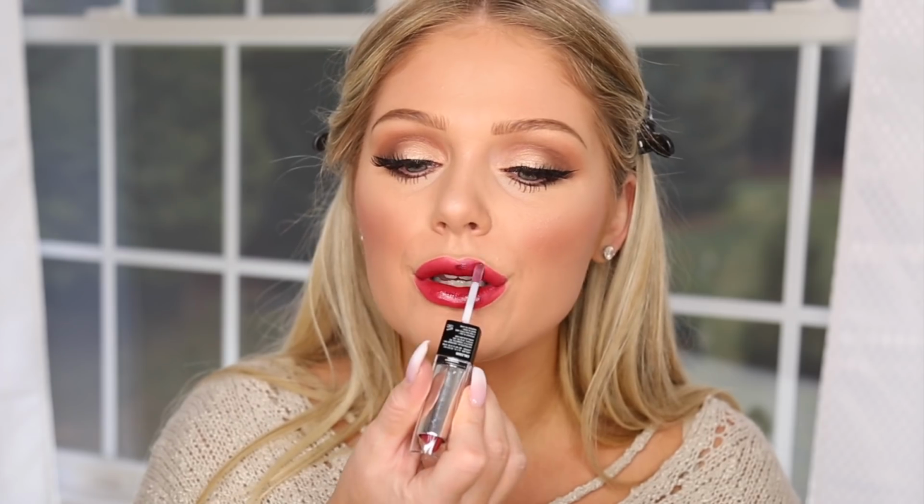Ooh, yeah, see the lip gloss adds that little berry tone, which I like. It smells literally just like bubblegum. If you like bubblegum, you'll love this. And that just adds a little bit of glossiness to the lips.